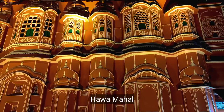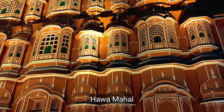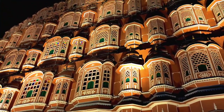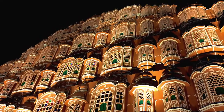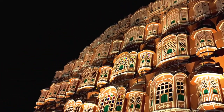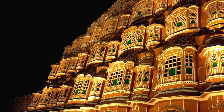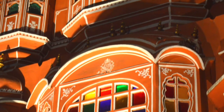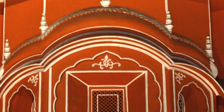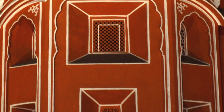This is the outside of Hawa Mahal, but the entrance is on another side. Most of the palaces and places will be closed around 5 to 6, so we missed going inside. They have put a focus light on at night time. It's so good to watch with the lights.